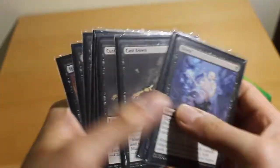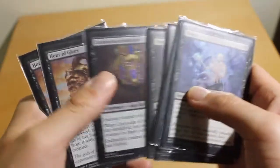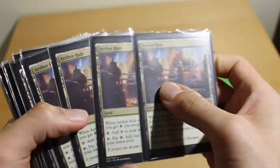I'm trying to think about other purchases that I want to make, and that's obviously one of the benefits of playing online, like on Arena or something, where you have access to all these cards immediately. And in paper, in real life, it's a different task to accumulate what you need to compete. So the land base is 4 Aether Hubs, 4 Foul Orchards.